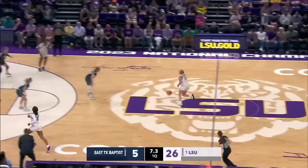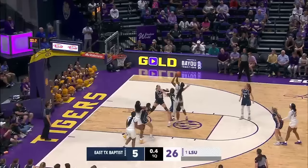8 seconds to go on the quarter. Van Lith on a diagonal to the right wing with 3. She'll fade away for a 3. It's short, no good. Tap back up by Morrow, no good at the buzzer.